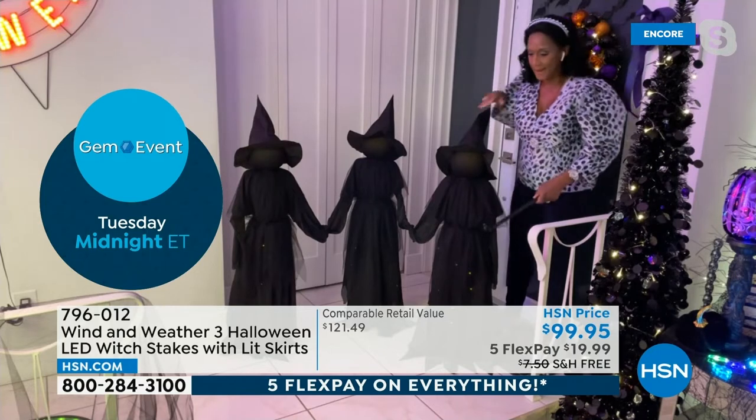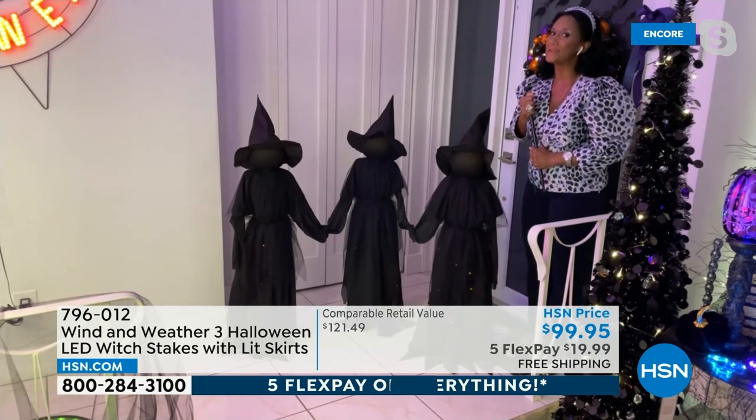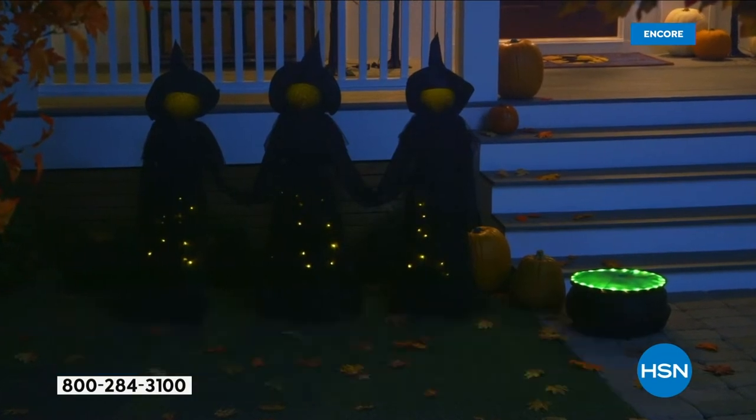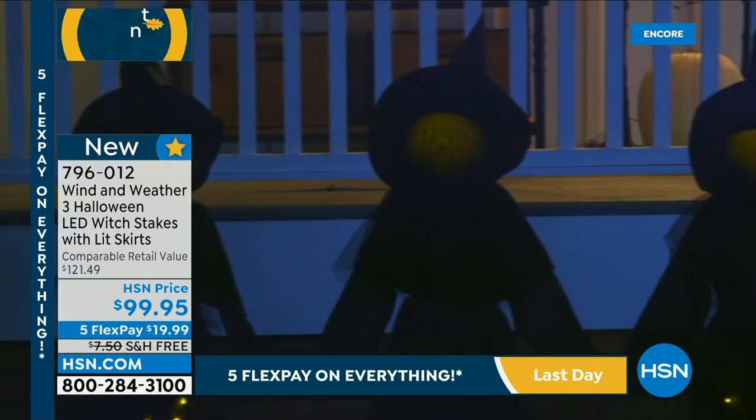Really a runaway hit. And of course, I'll show you the cauldron in just a second, but that's really going to make the set for you. I had to put the cauldron out there. That one is also on a timer. That one lights up. You can see it right there in that outdoor scene. This is a big wow that you're going to pull out every single year. People are going to know your home by, it's just about time for Halloween.